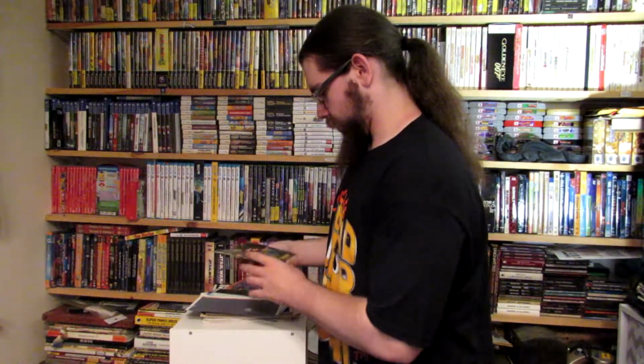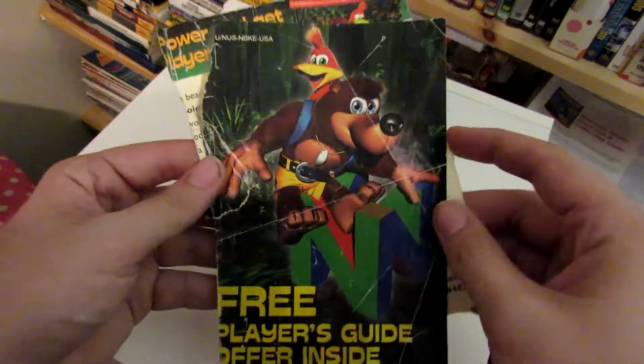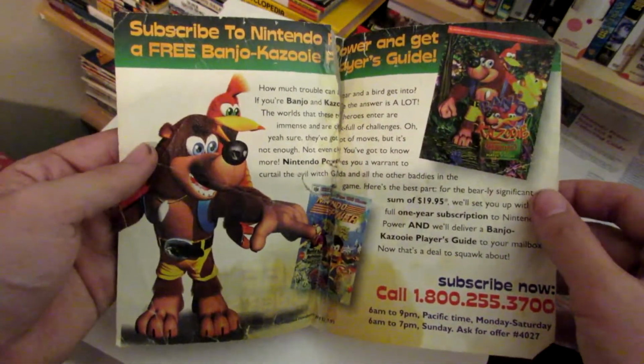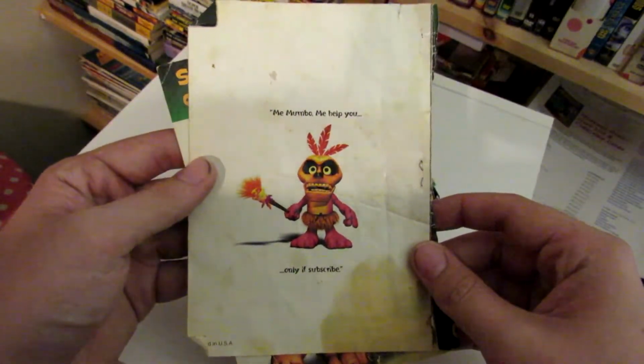Next up is an insert that looks like it came with Banjo-Kazooie. How very fitting, knowing that they just got announced for Smash Bros. Now talking about the player's guide, of course, once again, Mama Jumbo on the back.